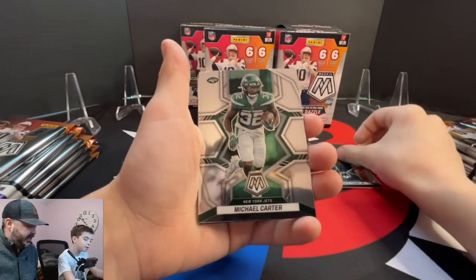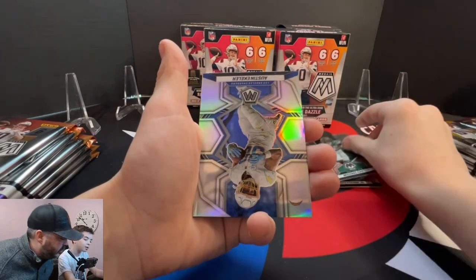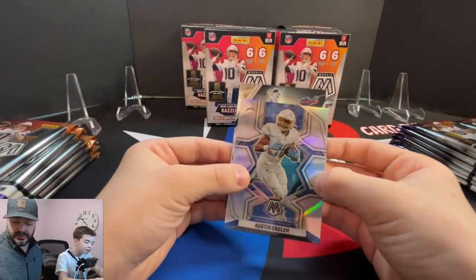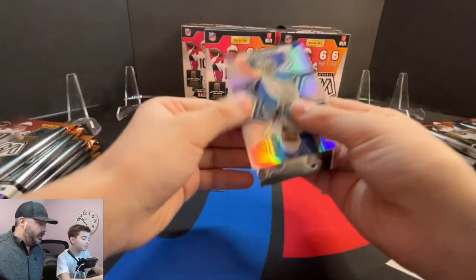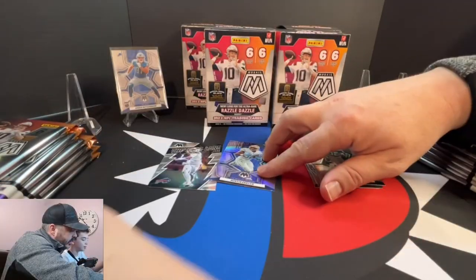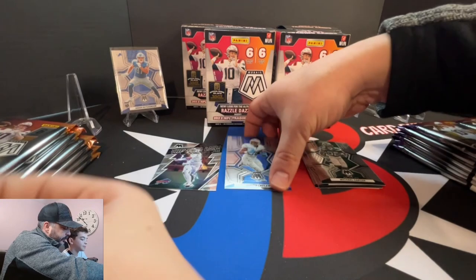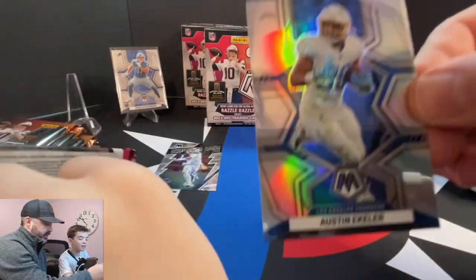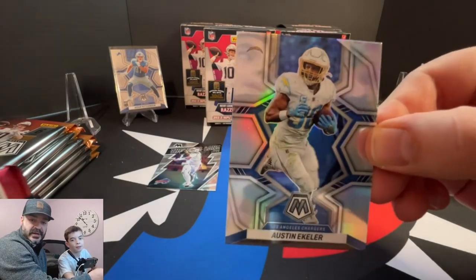So that's the new design this year. Looks nice. We had an Aidan Hutchinson right off the bat. I don't know where the sleeves went. Okay, Bills, Josh Allen. So what was that? Thunder Lane. Was that a silver? Mm-hmm, that was the silver. We'll show that again. The silvers are nice.